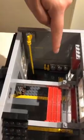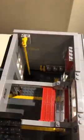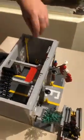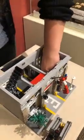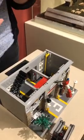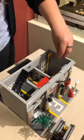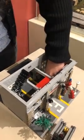Here at the back, you can see it on camera, there's a couple of fire extinguishers and some helmets, and then it's tricky to see, but under the stairs there are some axes and hammers as well. Fun thing about these helmets is that they're not just sitting there. You can lift them up and put them on the minifigures if you want. You can get them ready to go and ready for business.